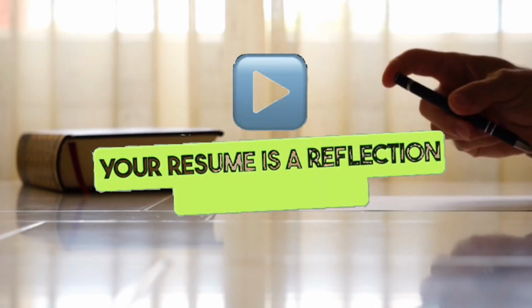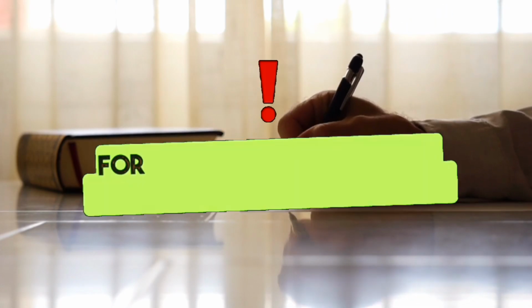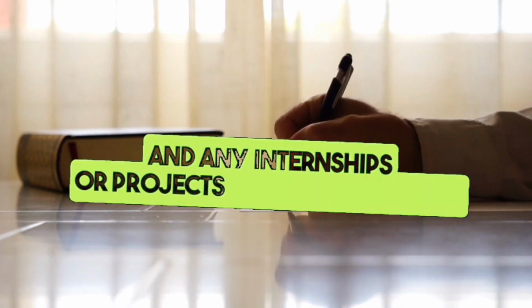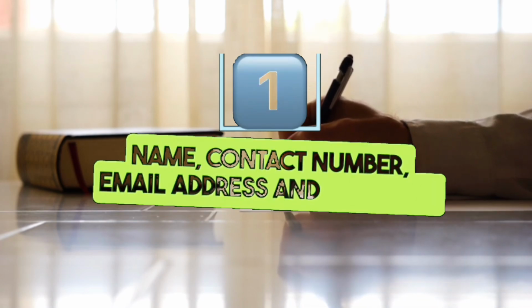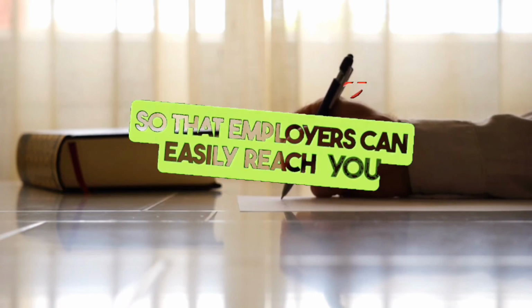Your resume is a reflection of your skills, education, and any relevant experience you have. For freshers, it's important to focus on education, skills, and any internships or projects you've worked on. Start by including your personal information: full name, contact number, email address, and location. Make sure everything is up to date so that employers can easily reach you.